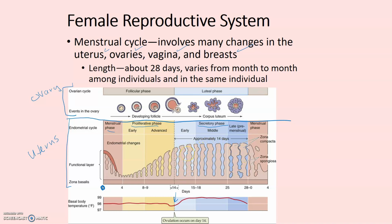Now remember, what does the corpus luteum make? Progesterone. What did the follicles make? Estrogen. So estrogen that's being produced during the early ovarian or follicular phase here is supporting the development of the endometrium. So this is estrogen.